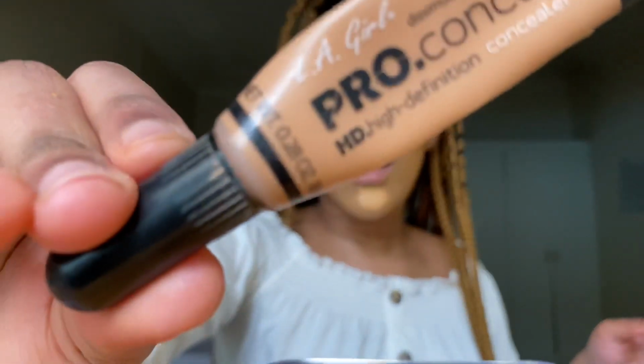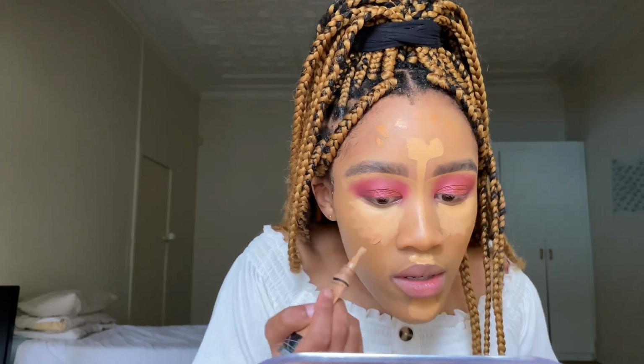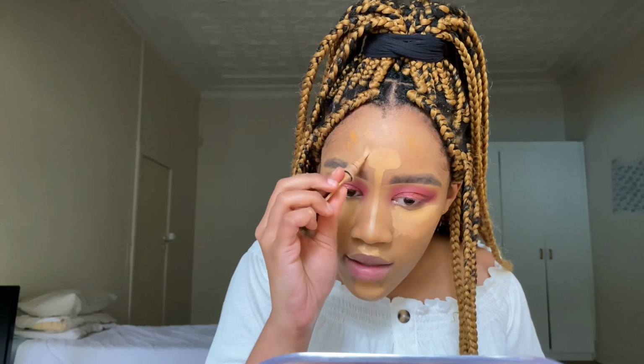And I'm gonna use the Maybelline Fit Me Concealer in the shade 45 to contour. So let's do that. I'm back. I'm gonna take Warm Honey now, the LA Girl Pro Concealer in the shade Warm Honey. It's the darker highlight concealer that I use, and I'm just going to put it on here, and put it on here as well.